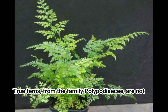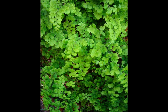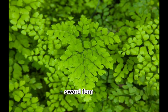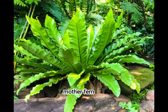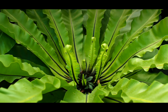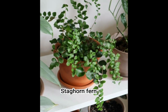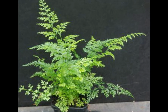True ferns from the family Polypodiaceae are not toxic or dangerous for cats. Boston fern, sword fern, button fern, mother fern, carrot fern, maidenhair fern, staghorn fern, rabbit's foot fern, bird's nest fern.